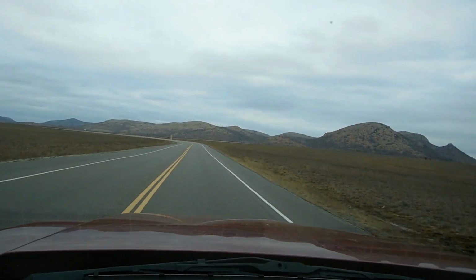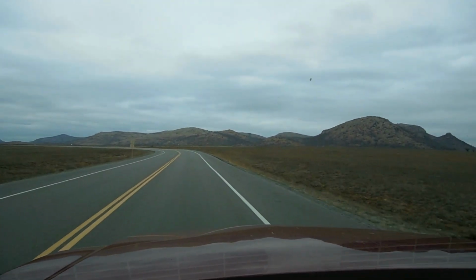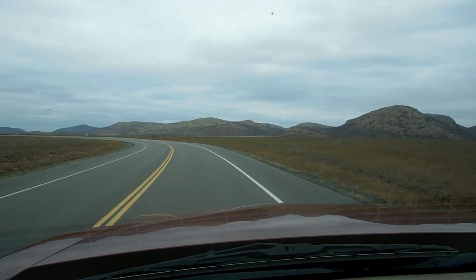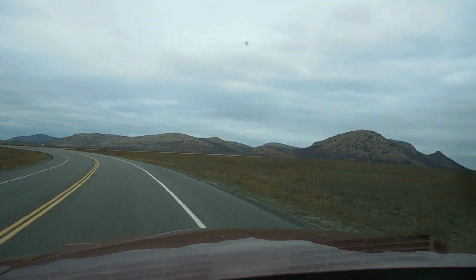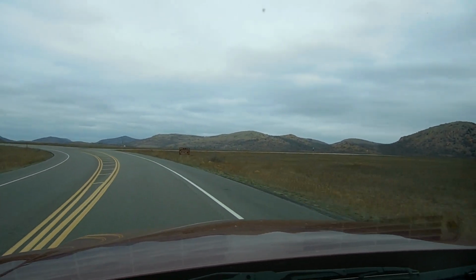Day one of my vacation again at the Wichita Mountain Wildlife Refuge. Just arriving in the refuge now. It's cloudy and cold today, but it's supposed to be sunnier and warmer all the rest of the week.